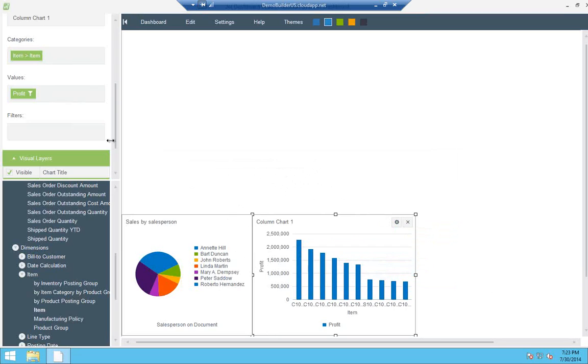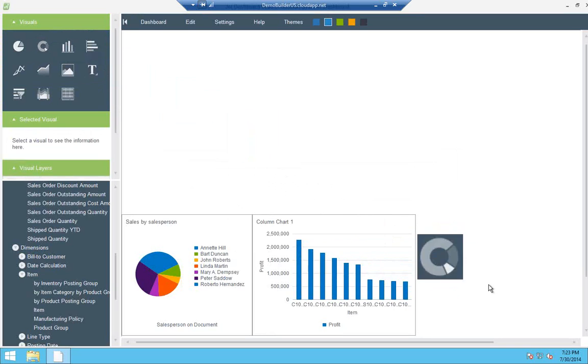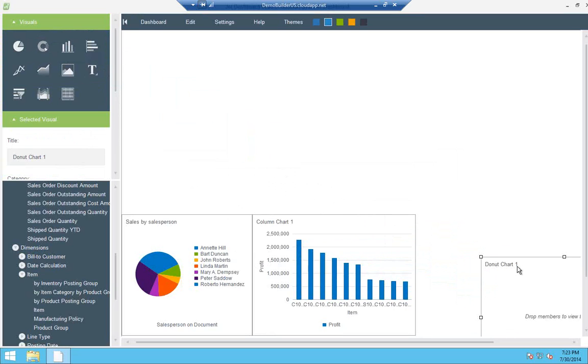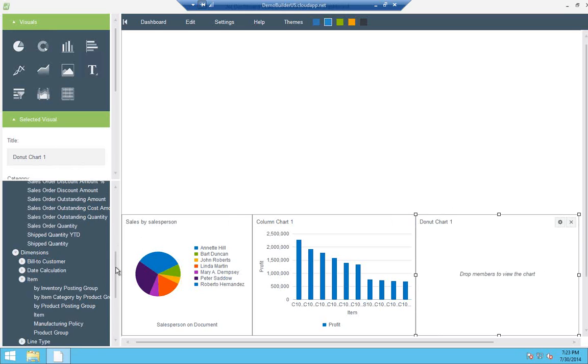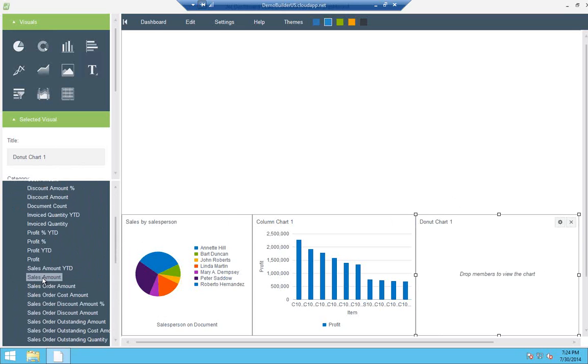Now let's create a donut chart with these top 10 items so we can see the data in a different way. Or actually, let's do our top 10 item categories in a donut chart, and let's do that by sales amount. So I'm going to pull in my sales amount measure.